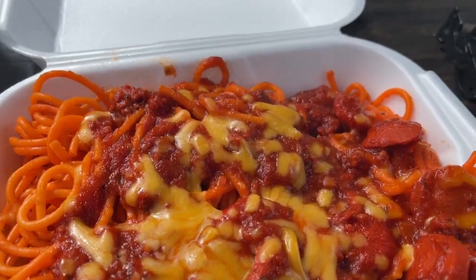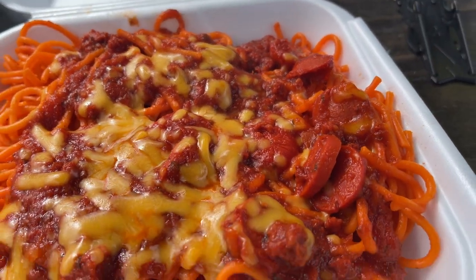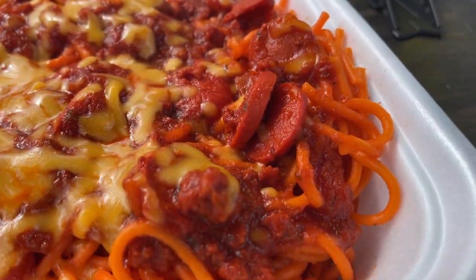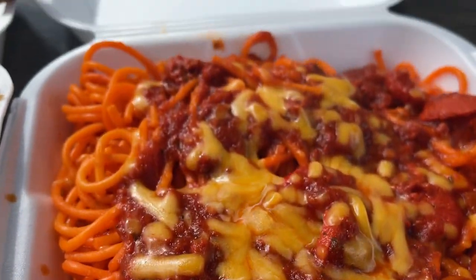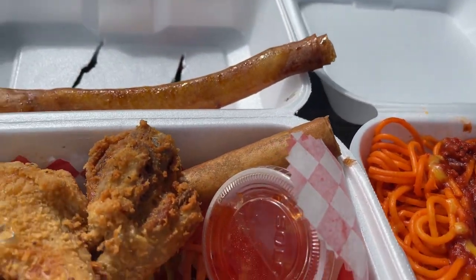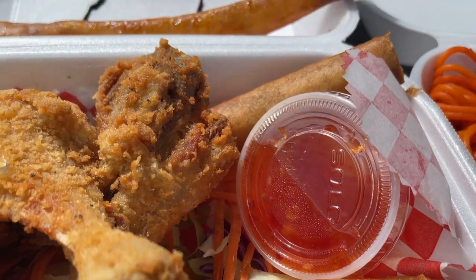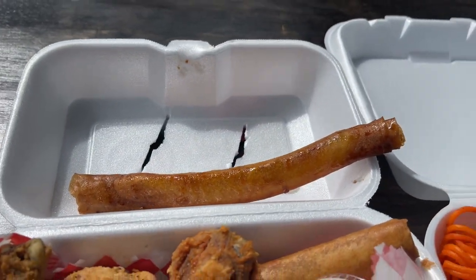That is Filipino spaghetti. It's got sausage and interesting looking noodles with cheese and sauce, and then over here, you got garlic chicken, some lumpia, and then a banana lumpia. This smells absolutely amazing, and I imagine it is going to taste fantabulous. Got my trusty fork here, and let's go ahead and dig into some of this garlic chicken.